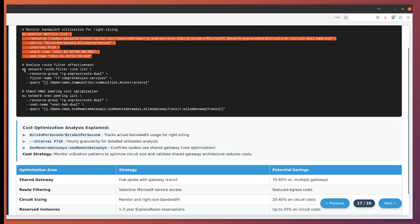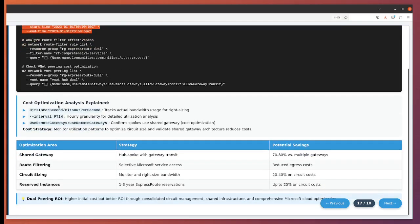The unlimited data SKU family often makes sense for dual peering because the traffic patterns are unpredictable when you combine Azure IaaS and Microsoft SaaS usage. This provides cost predictability. Route filter optimization can help control costs by ensuring you are only paying for ExpressRoute connectivity to Microsoft services that actually benefit from it. Some Microsoft services perform just as well over the Internet.